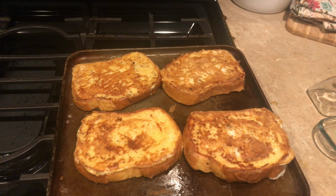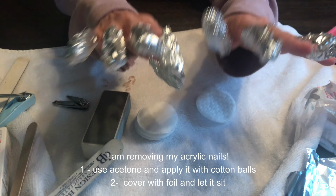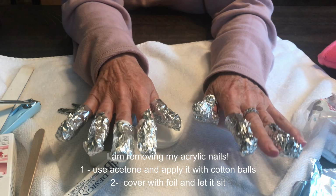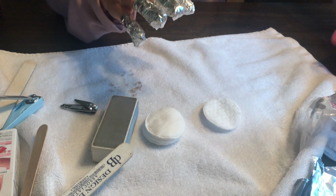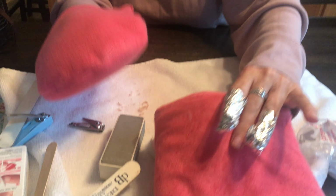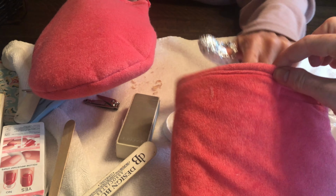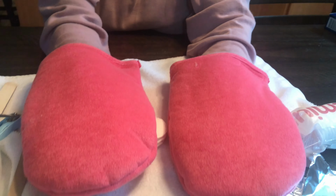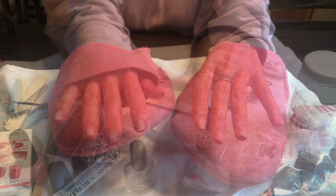All right, guys. So this is it. I had to get Lauren's help because it's not easy to do by yourself. But now I leave them on here for like 15 minutes, but I have these pads. I'm gonna stick them in here for extra. Lauren's gonna help me put this one on as soon as we're done videoing. Oh, here we go. Got a little girl. Okay, there we go. All right, so now I'm just gonna sit here like this for 15 minutes.